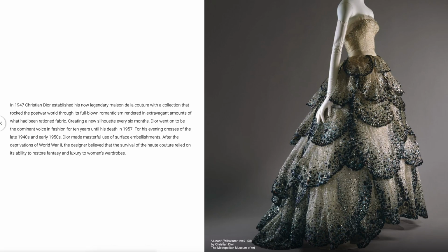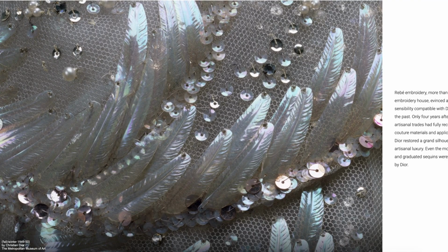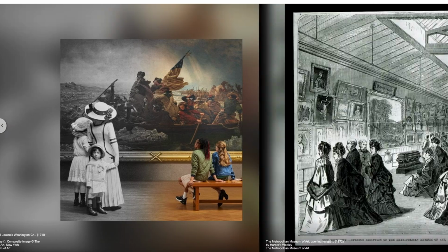I loved the fashion and costume online exhibits like Christian Dior ball gowns that zooms into details closer than many visitors likely get to see. I also enjoyed the story Making the Met 1870 to 2020.